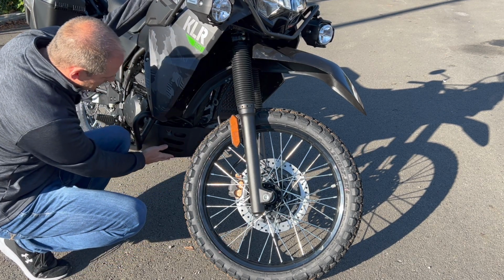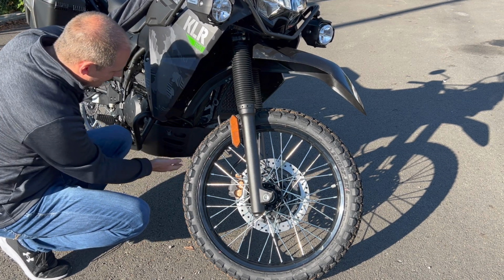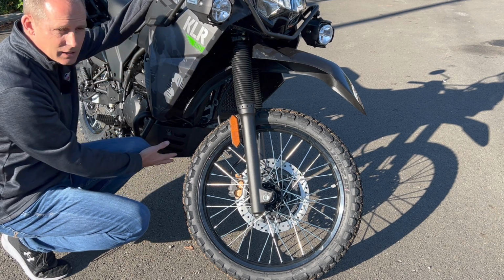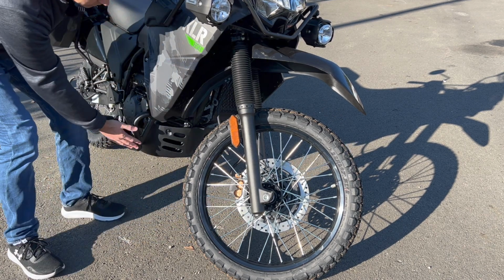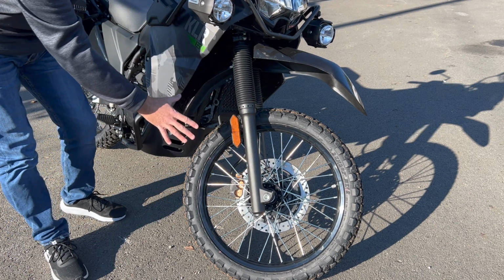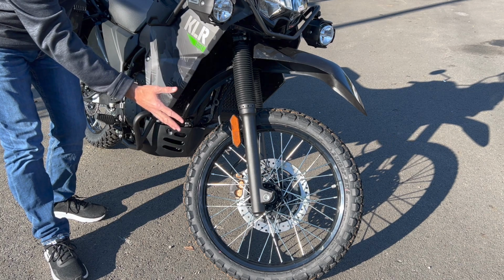You've got a little crash pad down here. This one happens to be a hard plastic, so it's just going to keep some of the debris from really coming up and damaging. When you're shooting rocks and gravel up, you don't have to worry about them hitting anything important there. And then you've got a crash bar around here as well to go along with the one up top. So a lot of function there to be able to go off-road, whether you want on-road or off-road.